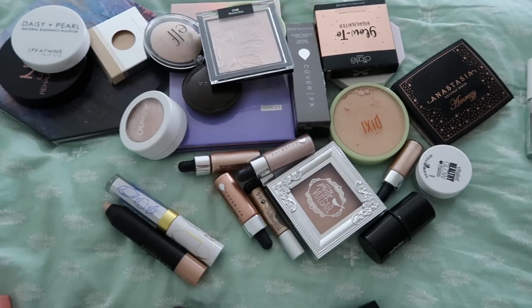Moving on to my highlighters. This is gonna be a struggle. First we have this pretty vulgar highlighter right here in the shade Shimmering Swan Glow Up. I actually recently got this from BoxyCharm. It's really pretty. I just don't think I'd wear it, so I'm gonna get rid of it.